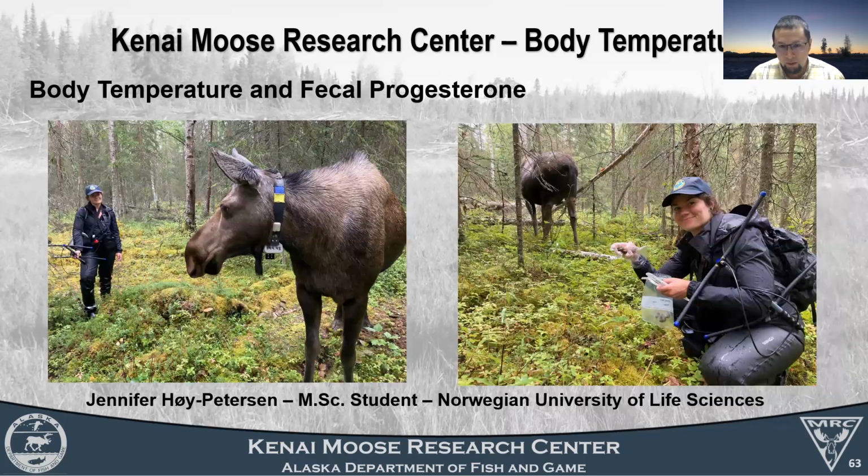So the first one was Jennifer Hoy Peterson. She's a master's student out of Norway. She was interested in looking at the peaks in body temperature associated with estrus and tying that to fecal progesterone. In Norway, they have a lot of moose that they have these temperature sensors in, and they wanted to get an idea when these animals were being bred, but they didn't have a good way to do that because those were wild animals. So they came and did this project to try and do that with fecal progesterone and body temperature. Jennifer was able to start to key in on some of those peaks in body temperature, but the fecal progesterone wasn't as fine a scale as they needed to really identify those estrus peaks.